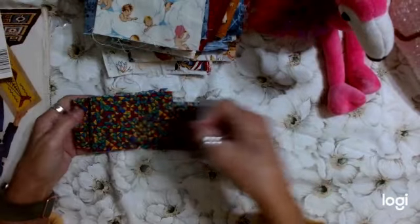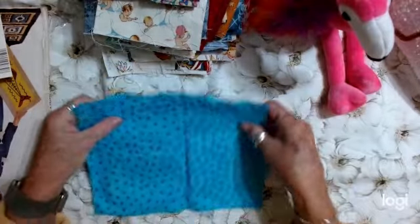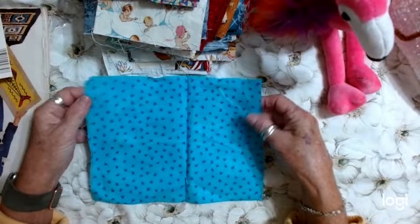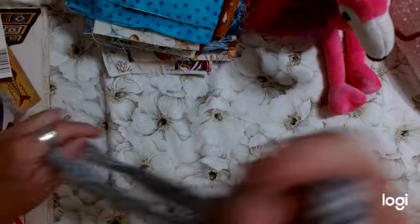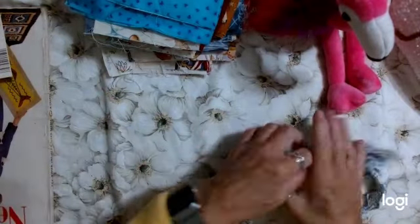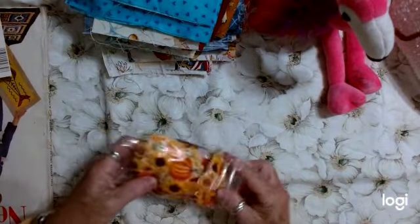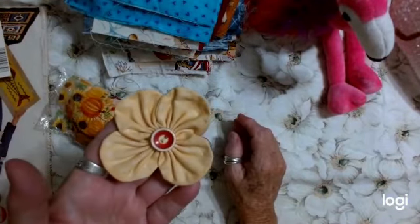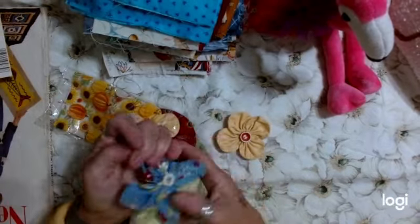Some more geometric shapes. This is little hearts with turquoise with this purple heart. That's interesting. Then this was what she tied some of them up with. And there was another piece, and I don't know what I did with it. Look at these. These are little flowers. Is that not beautiful? And then this one has leaves on it.